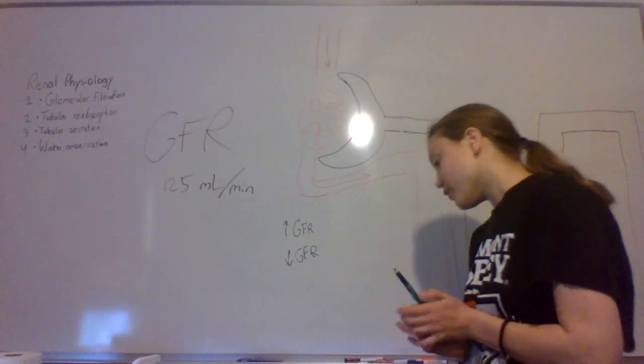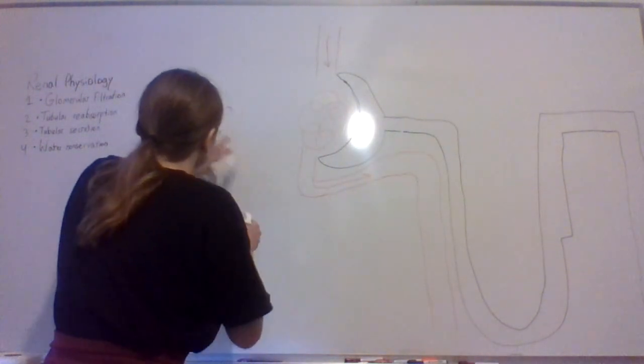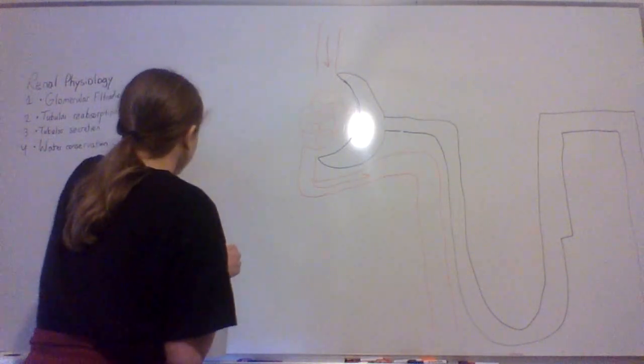Now, there are three main mechanisms that control GFR. Let me just erase those. I'm getting an arm workout right now.